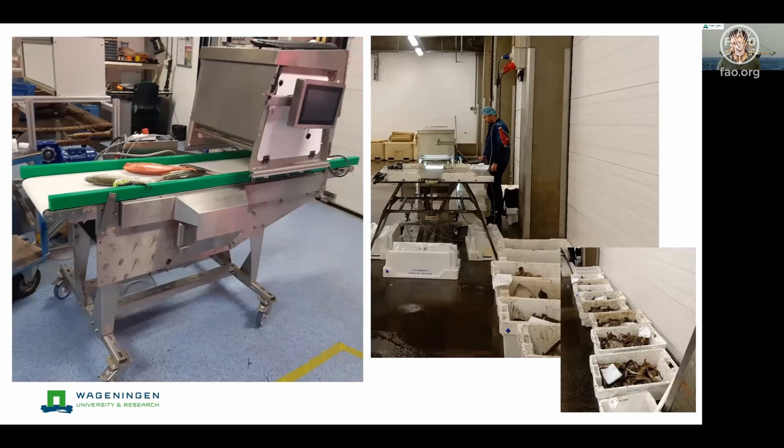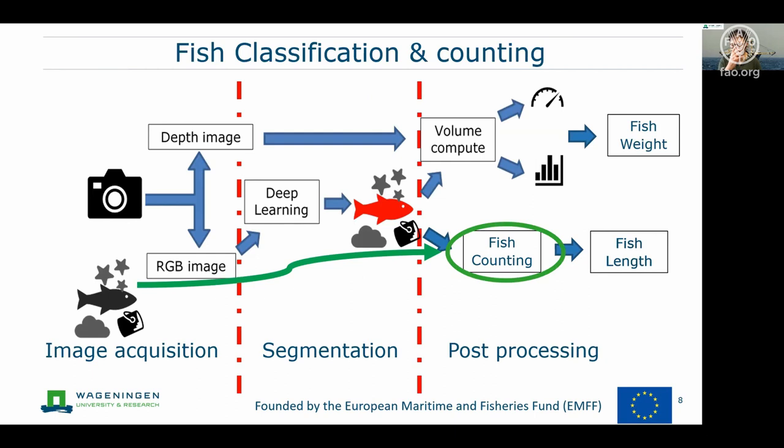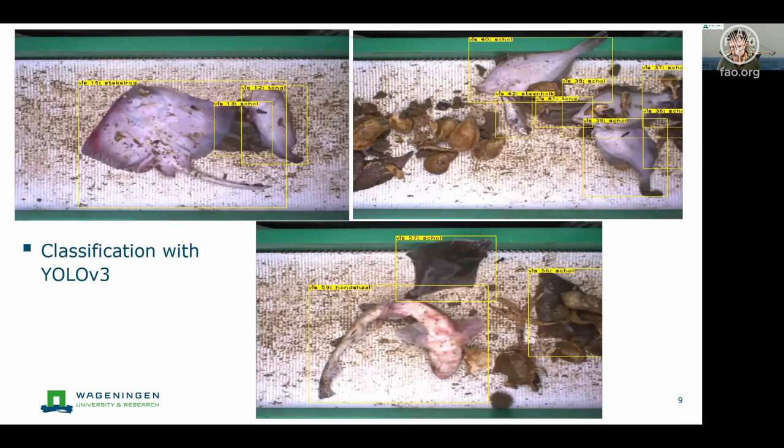After acquisition, we manually separated the fish from the debris and we weighed them. Using the color images, a YOLO network identifies and classifies the fishes and counts them. Here are a couple of examples of the preliminary result of the classification and counting process using the images of the onshore acquisition.